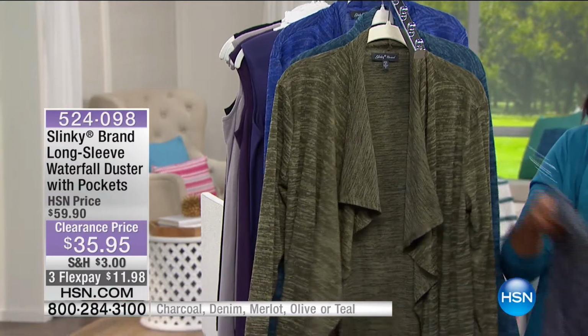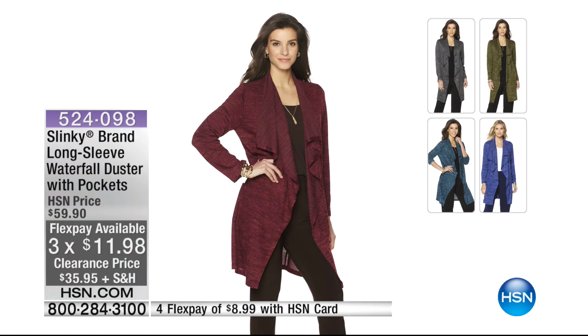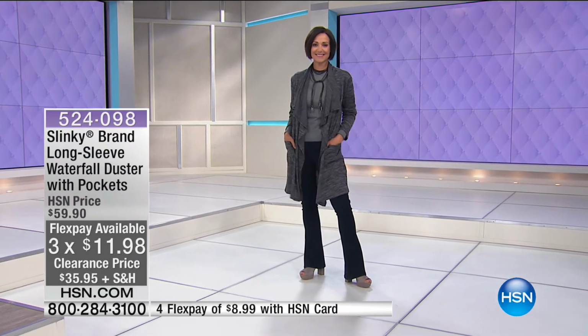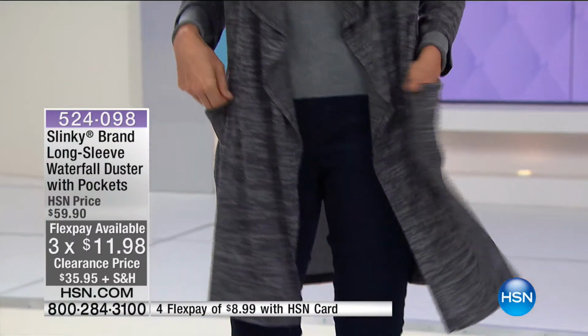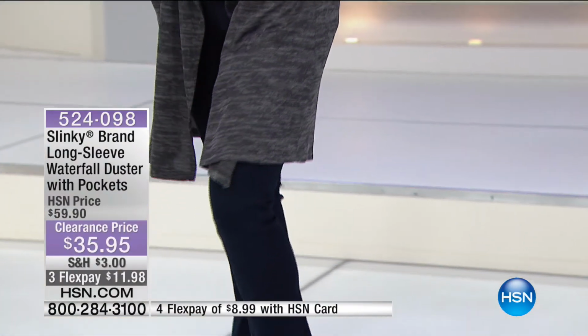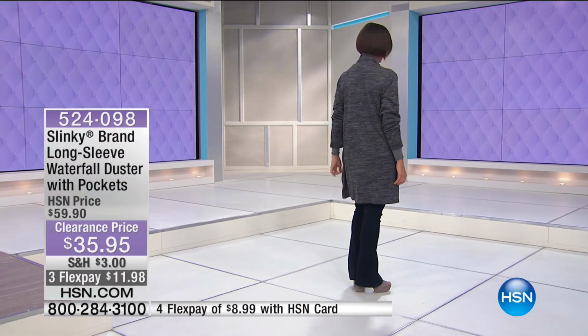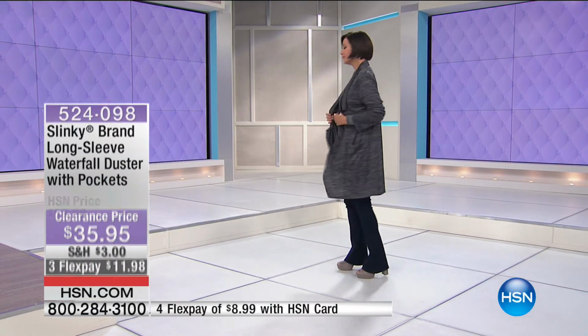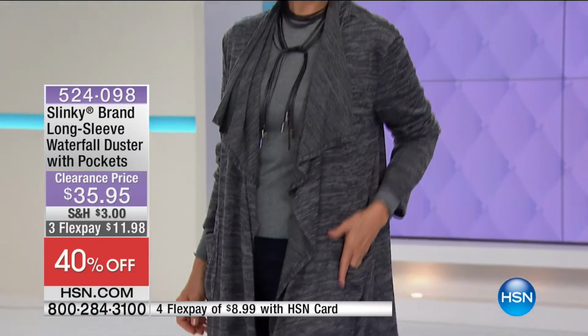So these are 35.5 inches long, extra small to 3X. There's really no need to size up or down because they're all made to be forgiving. You've got a poly, rayon, and 5% spandex blend in this one. A lot of you are on the phone calling in for not only this duster, but also for that last Pamela Dennis top that you were seeing. These are very popular, and I'm glad that you're taking advantage of the clearance prices as well.